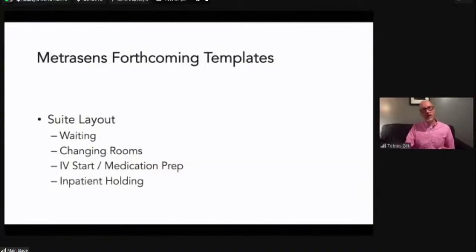I have been working with Metrosens. We are so close to having this ready for release. My hope was that I would be able to point you to a specific resource by this lecture. Unfortunately, that hasn't happened as yet, but it will be available very soon, in the next few weeks, I'm expecting.